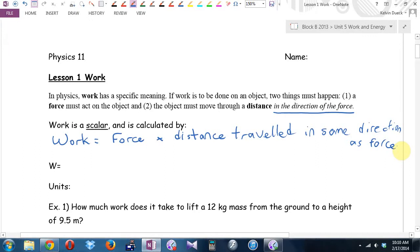We're never going to write it out that long again, but this is the English definition here. There's actually two other better definitions of work, but they're more complicated. So we're going to start out here, and then ramp it up over the next few days. For now, if you apply a force on an object, and that object moves a distance in the direction of the force, you've done work on that object.